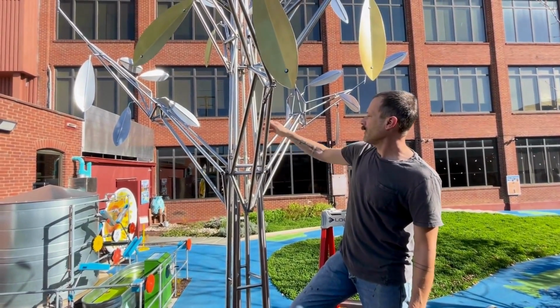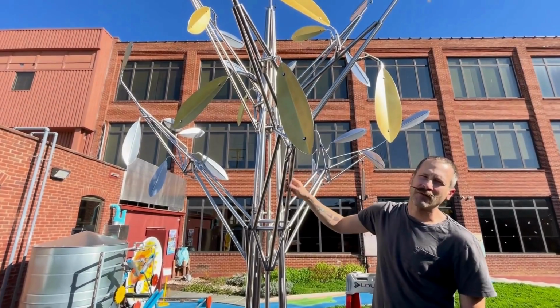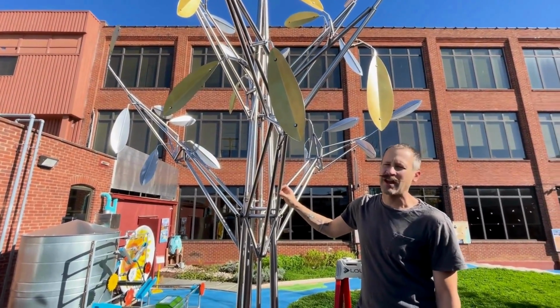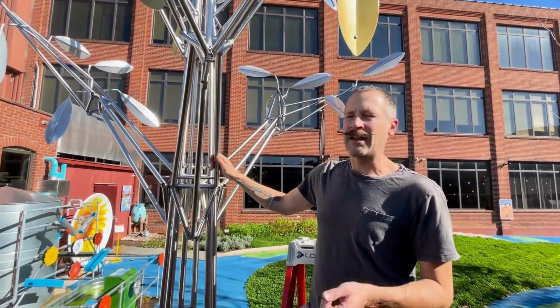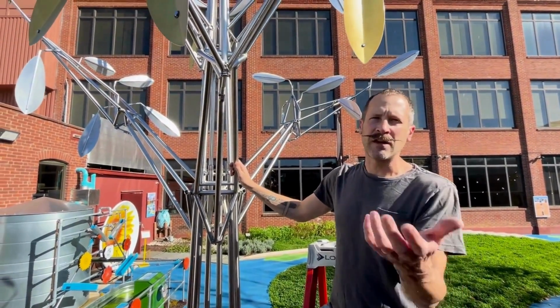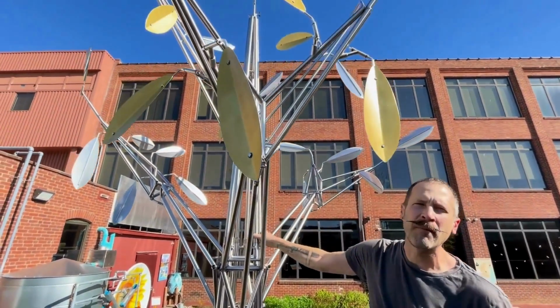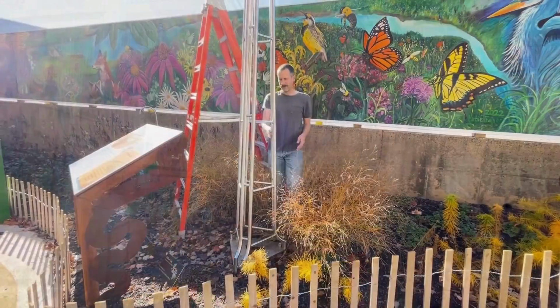To help guide the design of it, we actually planted a willow oak sapling in our backyard, which gave me a close and personal reference. And I could go out and inspect that tree and come back. So the growth pattern of the sculpture is mimicked after the growth pattern of the willow oak sapling.